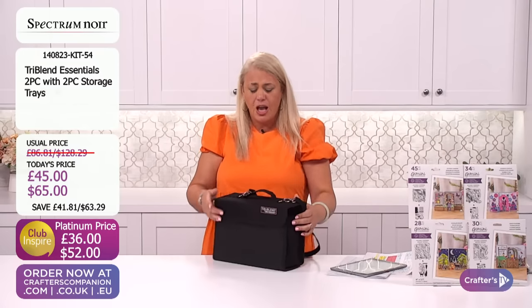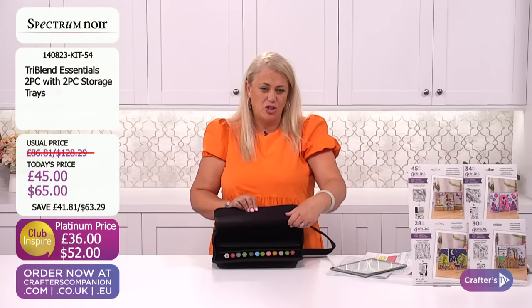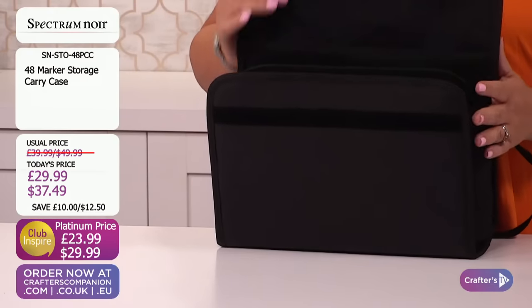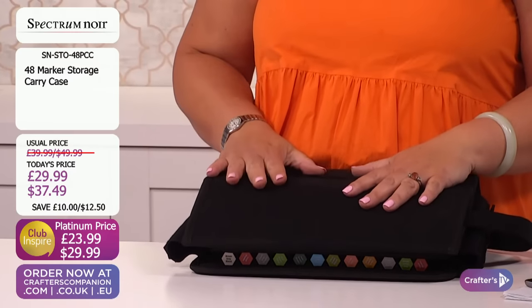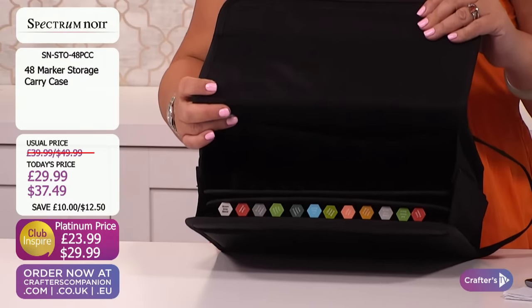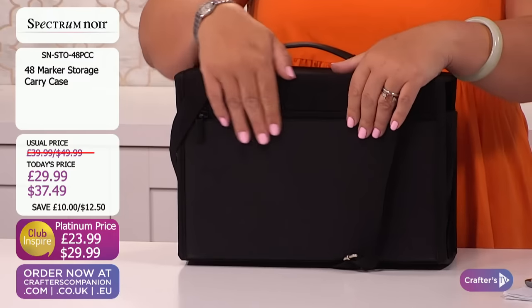This carry case holds 48 of your tri-blends. In here, we've only got a few to show you, but this is a very, very sturdy case. I think if you're going to be going to classes, or places where you need to take them around, this is a really great way of storing them. And perhaps you also want those trays, so you've got them on your desk and you can see everything there. It's quite a stylish bag, nice and strong. You've got a little zip part down here, so maybe put your papers in there.